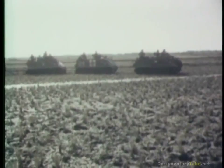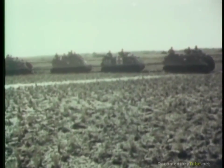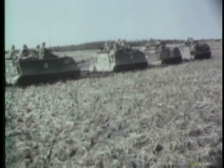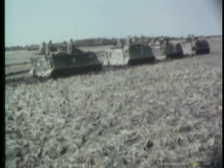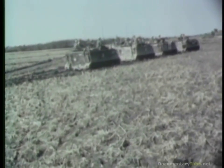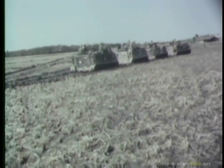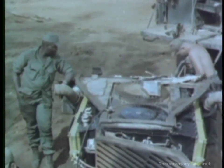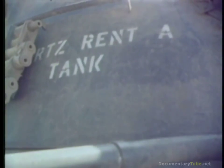To prevent armored equipment from bogging down in water-soaked terrain, ingenious operational methods have been devised. This daisy chain hookup is one answer to the armor soldier's problem of getting his vehicle across soggy ground. Maintenance lessons well learned in training come in handy when armor equipment needs repair or replacement in the field.